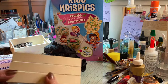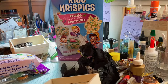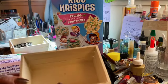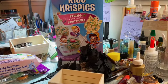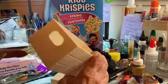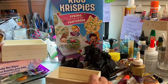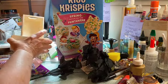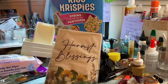I did pick up another one of these little... Oh my God, my brain went dead. You guys tell me in the comments. It's not a buck. Oh my gosh. Anyway. Yeah, I picked up another one. So I now have two. I've got one that has little handles here. And this one... It's like a crate, right? Like a little wooden crate. Can we call it a crate? I saw these Harvest Blessings.